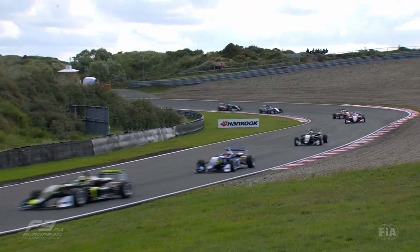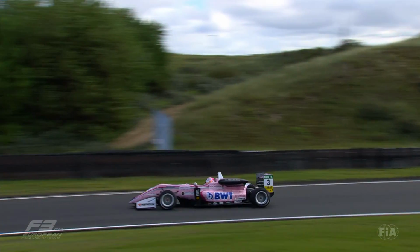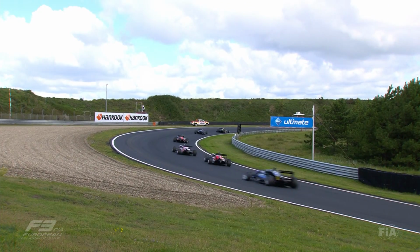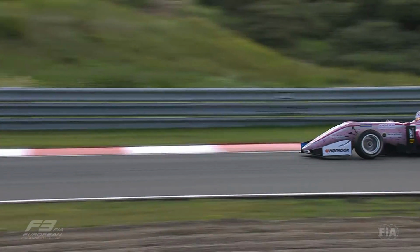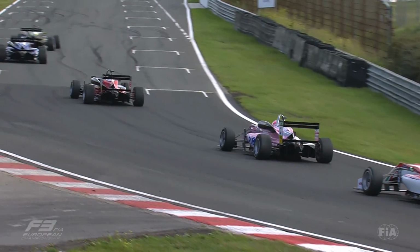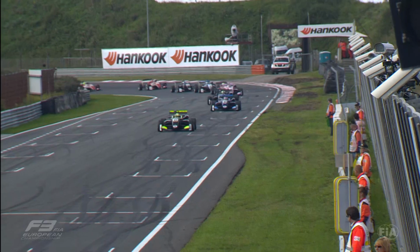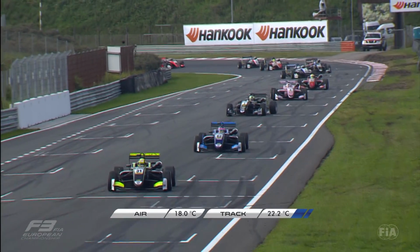Keep an eye on whoever's on the left-hand side of the grid. Right. Because whoever's on the left-hand side may try and use the outside of the first corner Tarzan to get a shoot down around the exit into 3. Bit of a slingshot round there because it becomes the inside, doesn't it? Yeah. Well, Ferdinand Habsburg is in the position to be able to potentially take advantage of that because it's Lando Norris who we can see making his way into his grid box now.